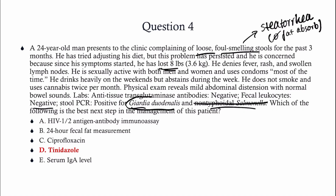However, Giardia, what do we know about Giardia? What kind of diarrhea does that cause? A subacute to chronic malabsorptive diarrhea, and that's exactly what's going on here. They gave you the perfect picture of a patient with giardiasis. The only thing they didn't tell you is the dead giveaway that they're a camper, which is such an obvious way of giving the question away. Furthermore, salmonella tends to be self-limited. It doesn't last for much more than a week, so that once again does not fit here.